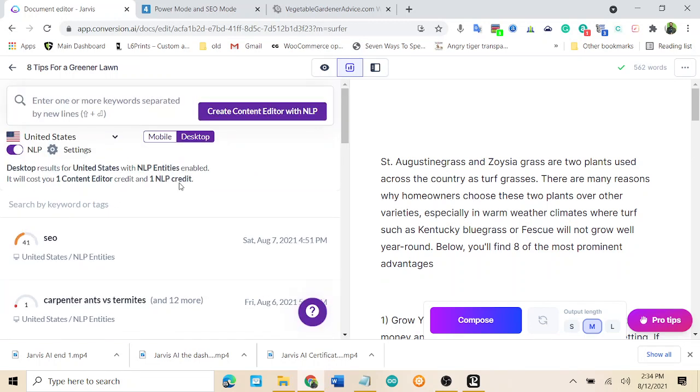Again, this gets really busy. Sometimes there's a lot going on and it goes a little slow, but enter one or more keywords separated by new lines. All right.